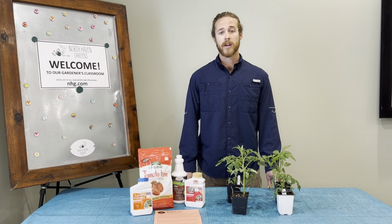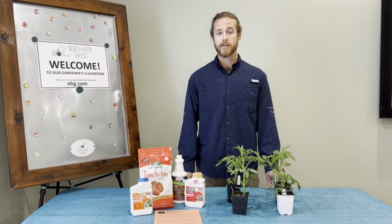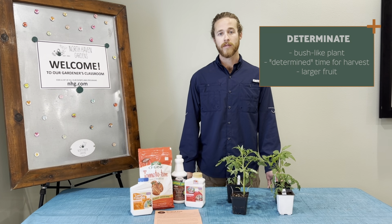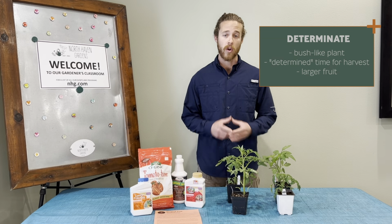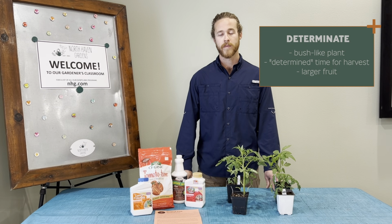Another way we classify tomatoes is based on the timing of their harvest. Determinate plants tend to be bush-type tomatoes that get to full size. They set all of their flowers, set all of their fruit all at once in a predetermined time. The tomatoes also typically are larger tomatoes, good for slicing for sandwiches and hamburgers and things like that.